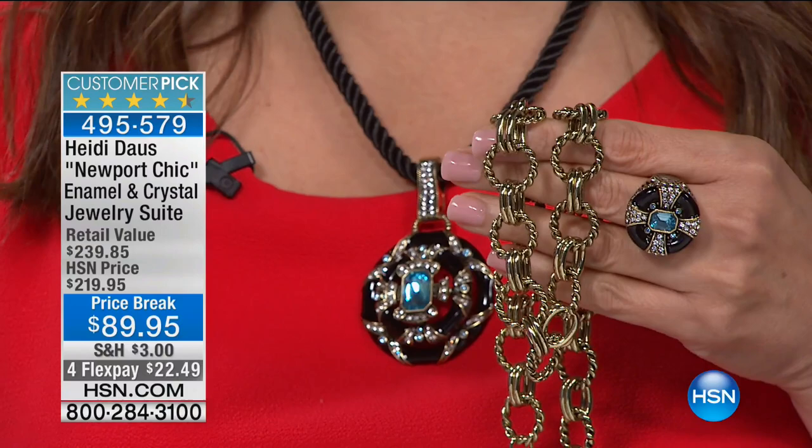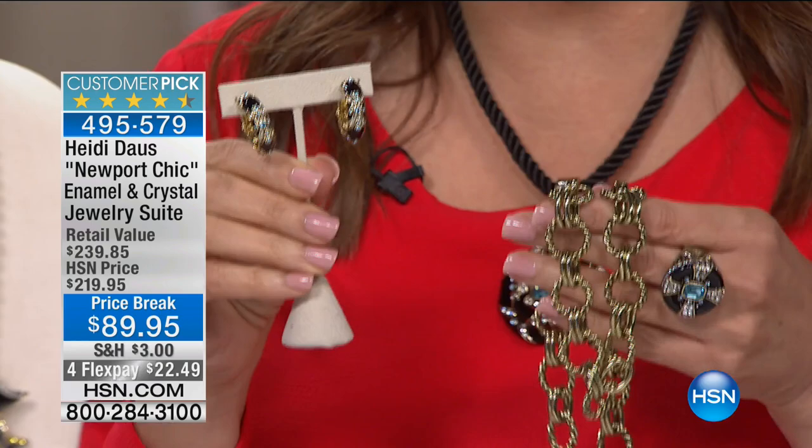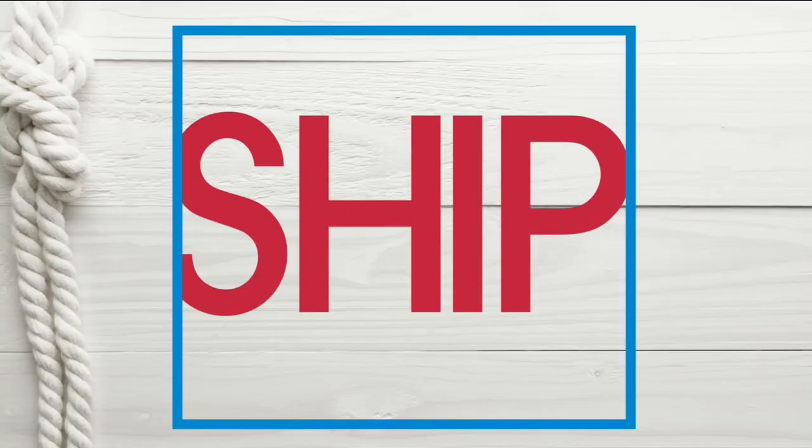Wow. I'm still four Flex Payments. Wait for it. It's a 1, 2, 3, 4 piece set. That's $22.49 per item when you purchase this. That is crazy. This is just what every girl, dear, needs. Run. That's what we're talking about.